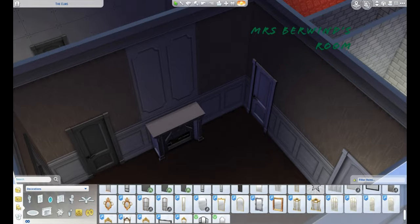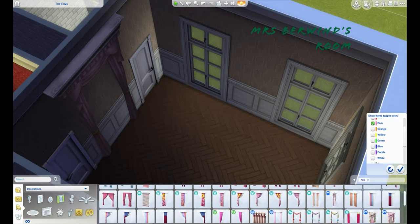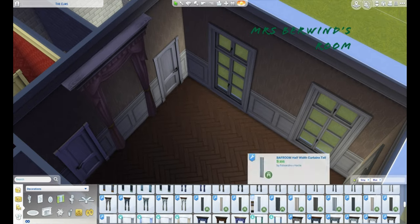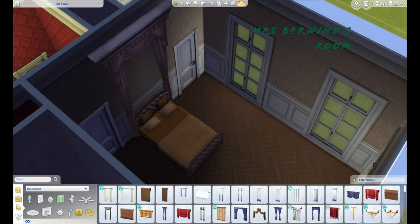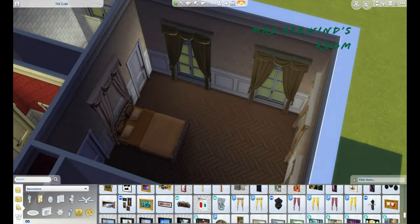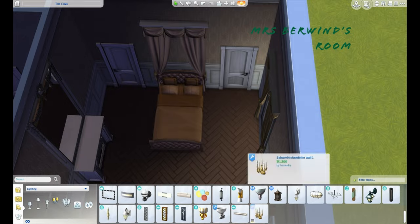Next up, we have Mrs. Berwin's room. Like most wealthy couples of the time, the two had their own separate bedrooms. Mrs. Berwin's room was done in Louis XVI style. It has cream wood furniture with fabrics and upholstery done in creamy pinks and greens. Its wallpaper is likewise a creamy kind of pink and green damask.